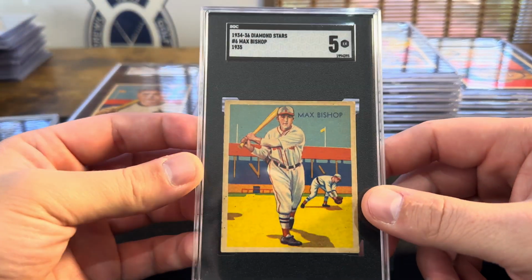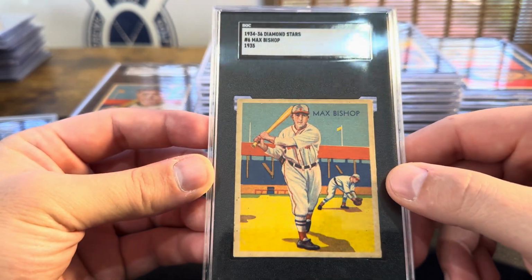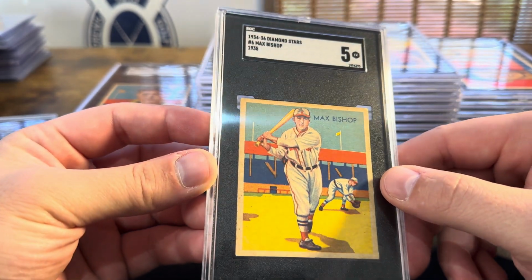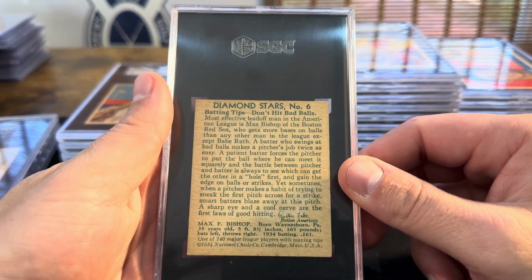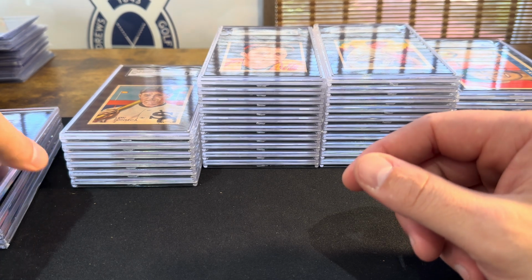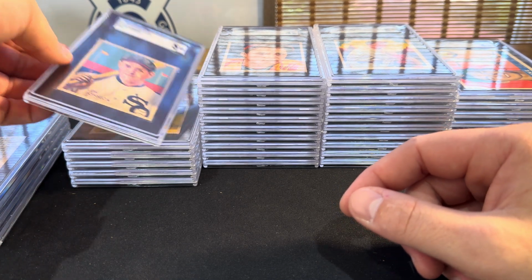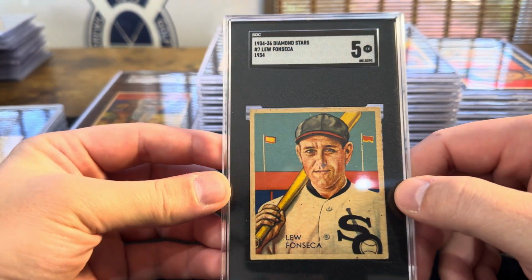Next up, Max Bishop. Expected a 3, and it came back a 5. Guess I was a little harsher on this one than the SGC was. I think that's the theme for this order. In general, I was a little harsher than SGC was for the entire order, which is a good surprise. Lou Fonseca, expected a 4, got a 5.